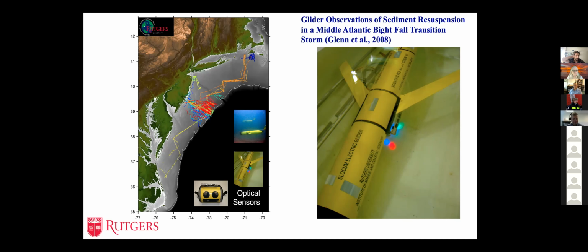So one of the core technologies we use, as I mentioned, is the Slocum glider, specifically the shallow water coastal Slocum gliders. Most people have probably heard about them, but a little bit of detail. They're basically autonomous vehicles that profile through the water column, collecting data about every 2 seconds and sending that data back to shore.